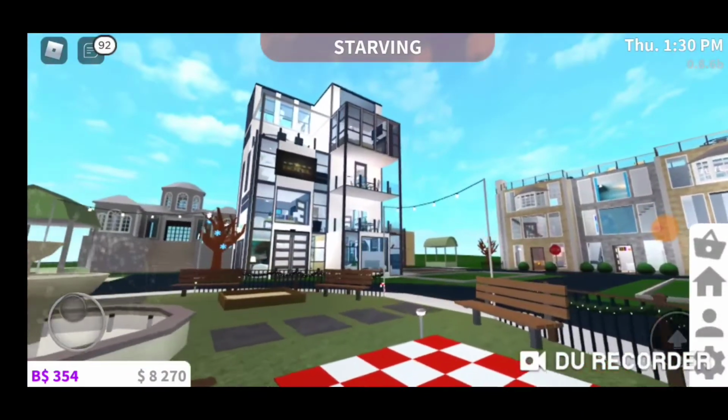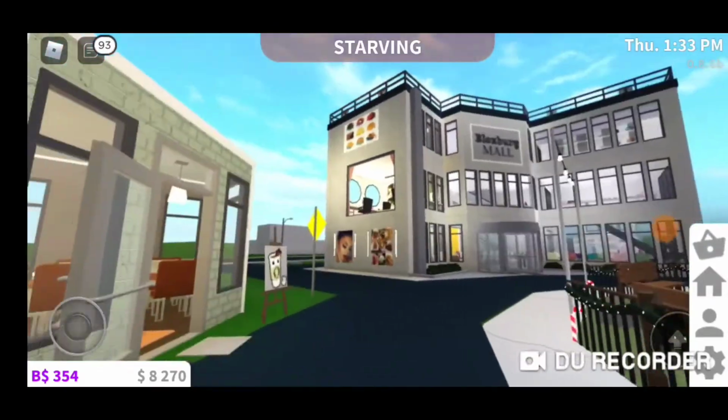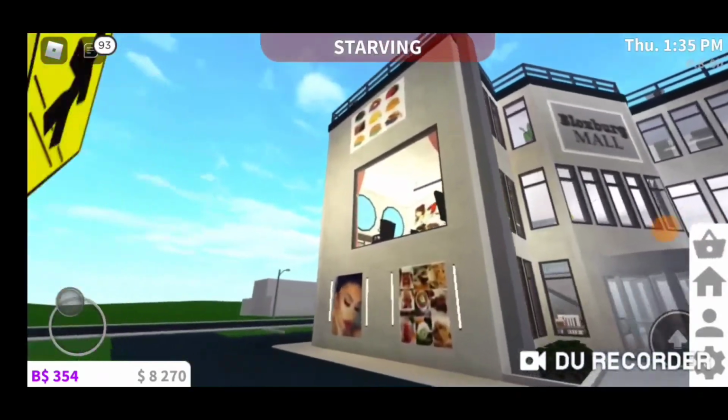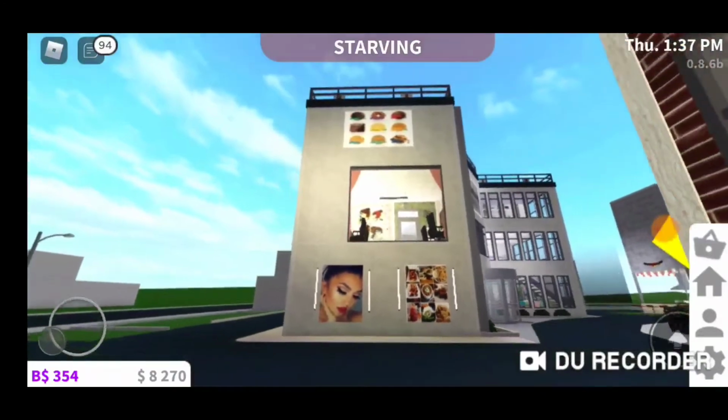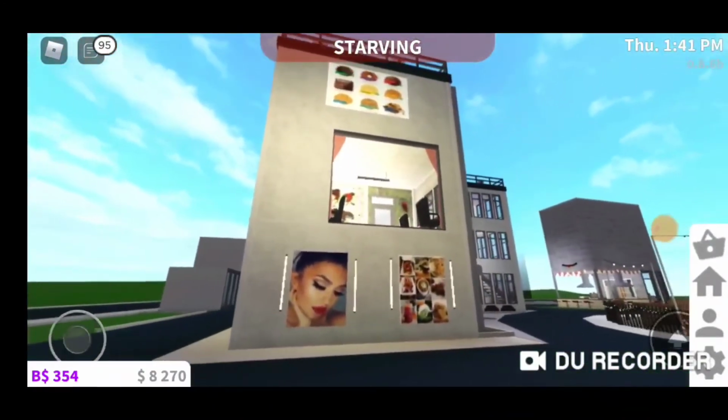And you can see it doesn't tower over any buildings, but it makes a statement for sure. The thing I don't really like about the mall is this. The hair salon kind of is basically out in the open. I didn't know what to do with this, so I just kind of let it be.